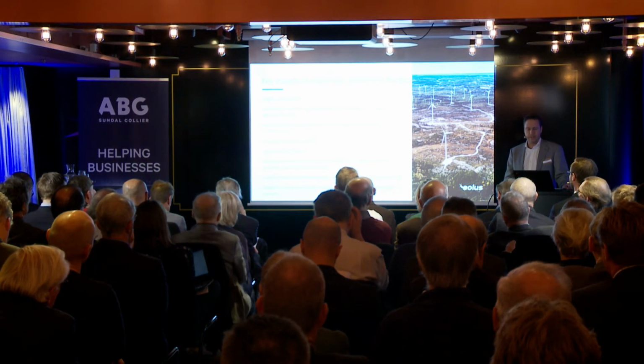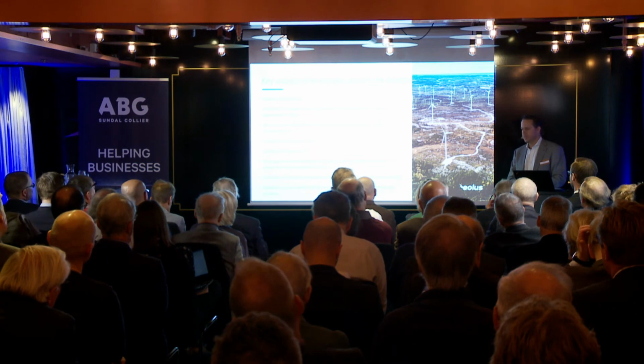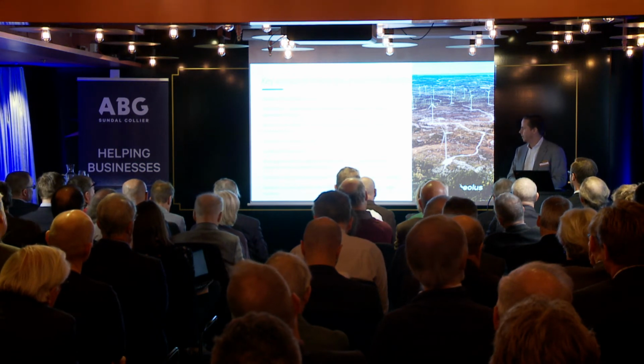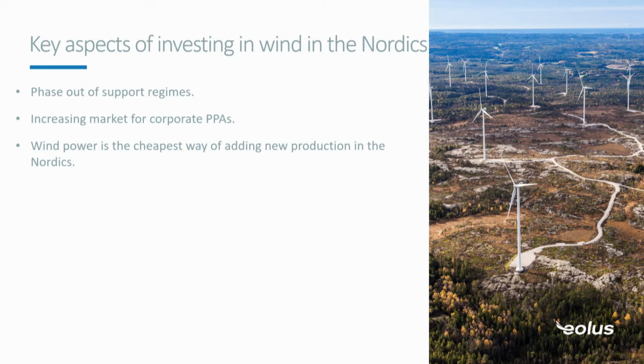and definitely in the long run, Swedish nuclear will need to be phased out for pure commercial reasons, since with wind power and our technologies are cheaper. And we are at the point where we have a phase out of all support regimes, which is really good for the credibility of the market. And we also see an increasing demand from customers that want to supply their business with green electricity. So an increased market for corporate PPAs, and I'll come back to that.